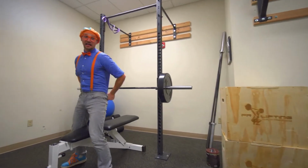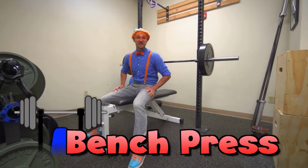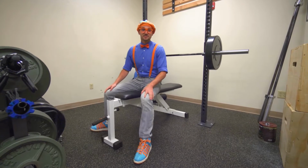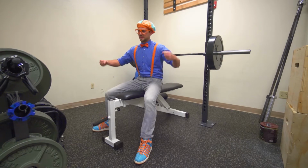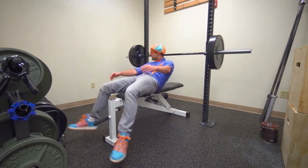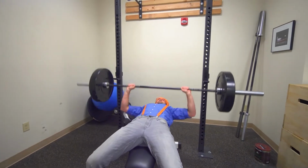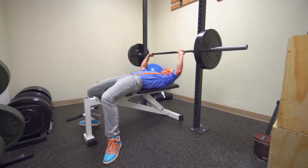Now, last but not least, the bench press. This is a great way to keep your upper body nice and fit. So then, like I said, firefighters can help people and they're nice and strong. Yeah! All right, now let me show you the rest of the fire station. Come on!